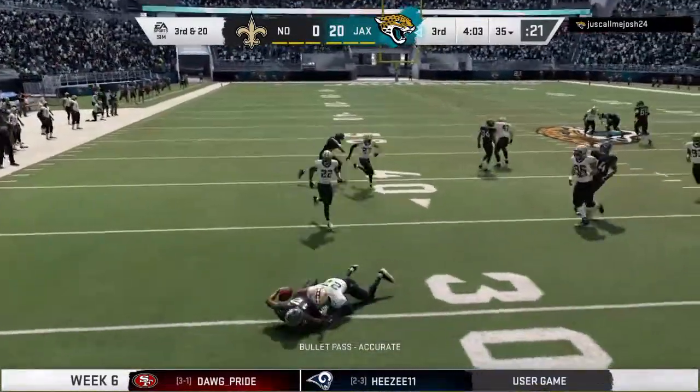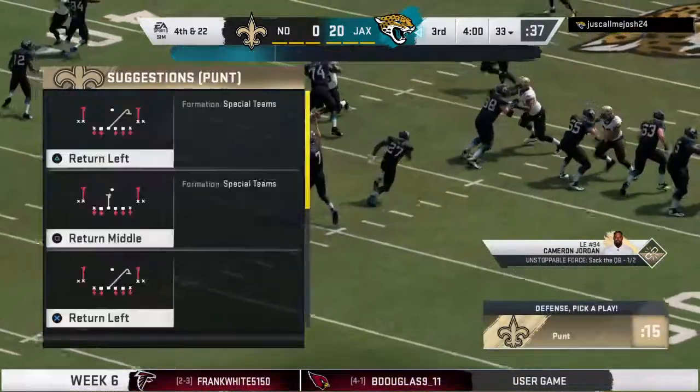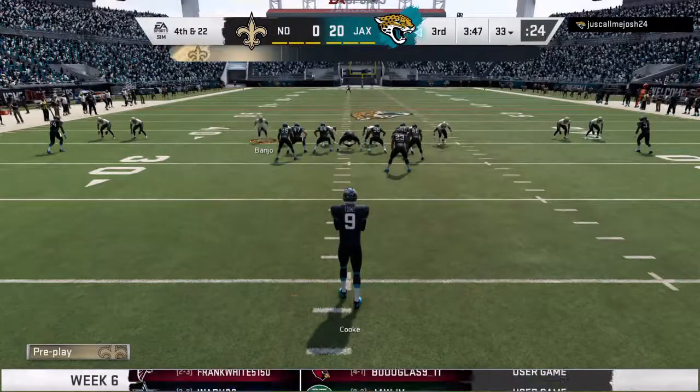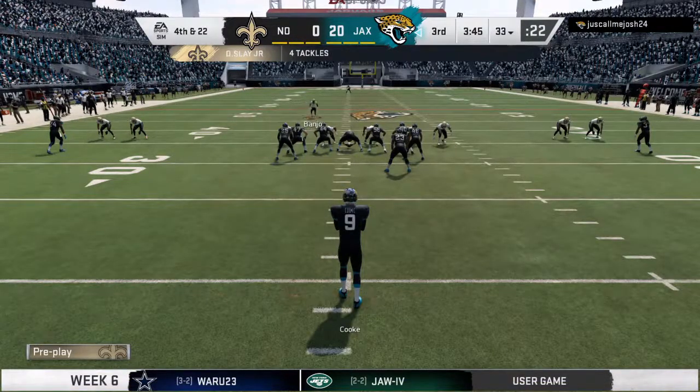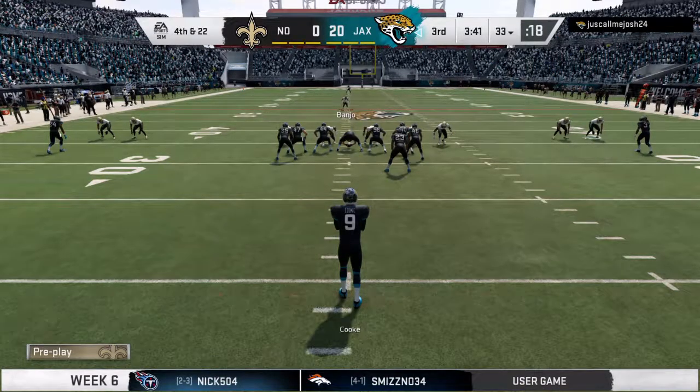And he completes it to Westbrook. And he went nowhere. Well, he went backwards, back to the 33. Losing 2 yards that time, and now it's 4th down. Here's Logan Cook now. And the way this offense has moved the ball, he hasn't been needed till here in the 3rd.